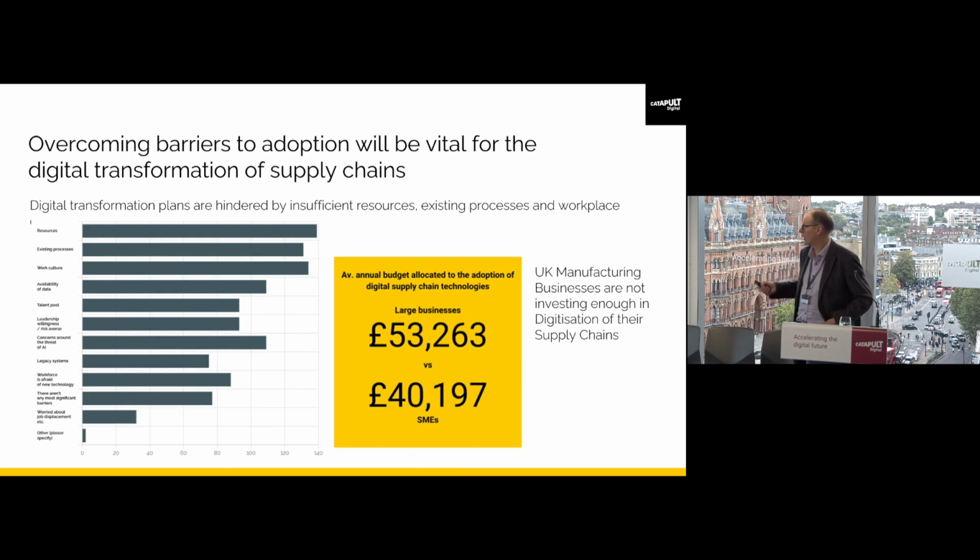And also interestingly, how do we get companies spending more on addressing digital supply chain technologies? I'm not sure I fully believe these numbers that came out, but large businesses are not spending a lot more than small businesses when they measure this in terms of the spend on adoption and how they're doing that.